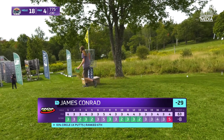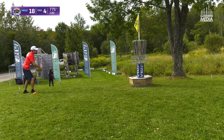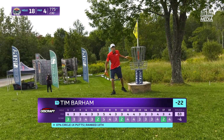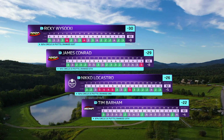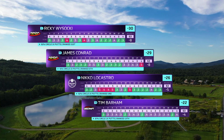8 under par is just such a good round. Such a phenomenal round, though. There's so many... Never found any danger, really. Just played solid the whole day. Made a lot of putts. And there's Tim with just the simple 4 under par. Wow, what a scorecard. Snagged some of the deuces, the easiest three birdies on the course, and then maintained on the tougher ones. Yeah, that was sweet. A lot of different golf styles going on there. What a final round. What a display of disc golf, and what a property to display all styles of disc golf.